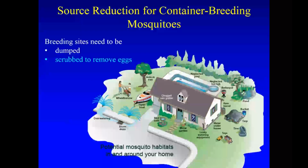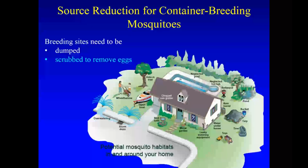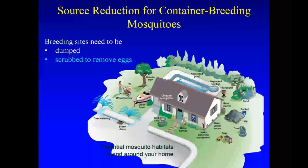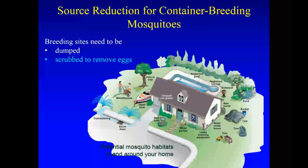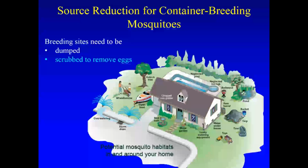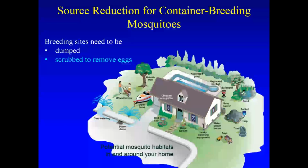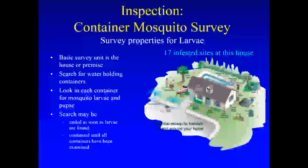Now, some of the things that you should tell to your customers as far as your education with them is that, and CDC says this, source reduction for container breeding mosquitoes is important, and the breeding sites need to be dumped. However, no one ever goes on to say that the sides of those containers should be scrubbed to remove eggs. So consequently, you can have mosquitoes hatch out immediately as soon as that container is filled again if the sides are not scrubbed. You need to be aware that dumping a container will remove the water. It won't necessarily remove the eggs, and so the sides of that container should be scrubbed, and your customers should be made aware of that.